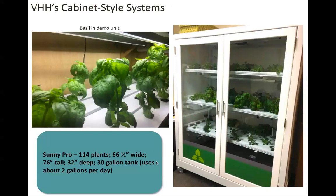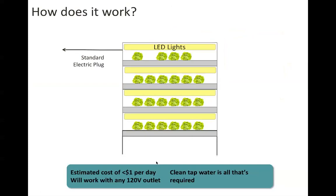The system is fairly similar. We've got a large one and a small one. The one in these photographs carries about 114 plants. The smaller one will carry 66 plants. Again, we tried to simplify things. LED lighting. The electricity is much simpler than the commercial systems. You just plug it into a wall. Standard 120 volt outlet. Won't blow your breakers, won't blow fuses.